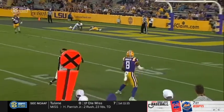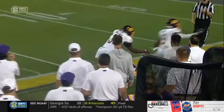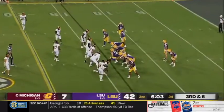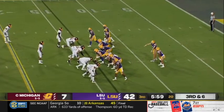Defender goes at his legs. He's not able to get enough on it. I promise you, he was not trying to complete the ball to number eight. But, hey, what a catch. Malik Neighbors is looking at everybody else's stats and saying, I will take it any way I can get it.